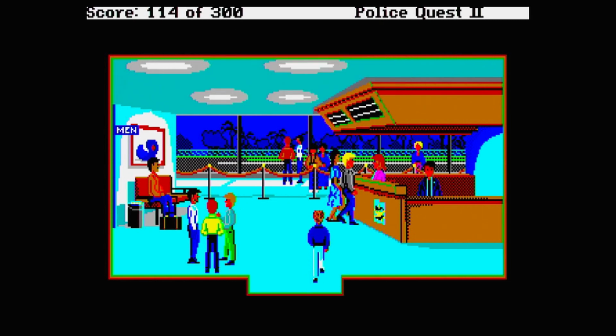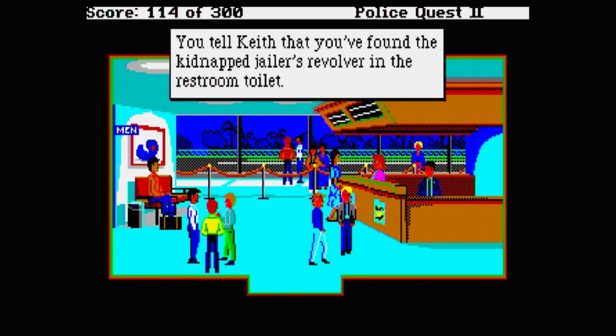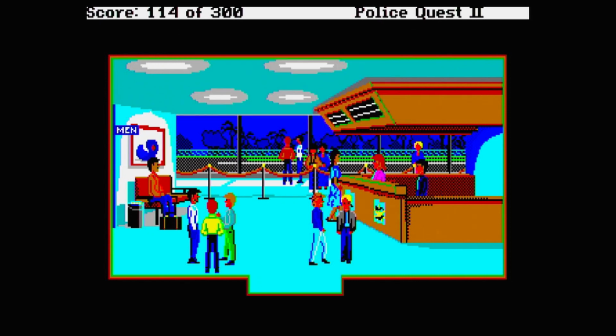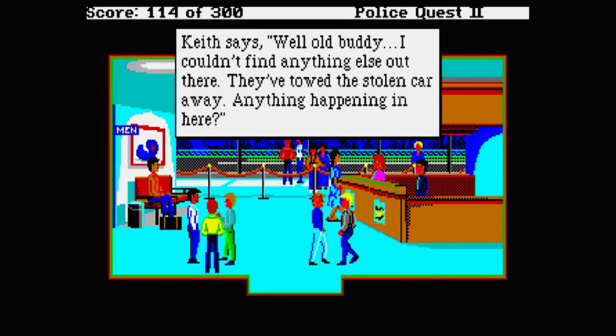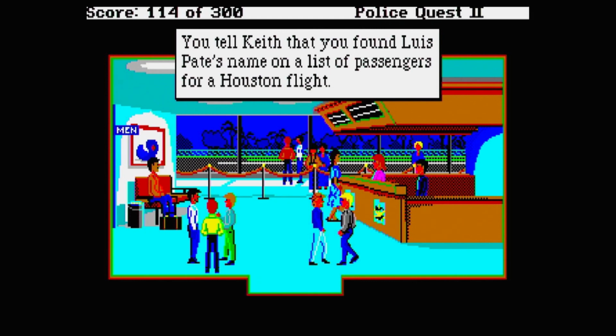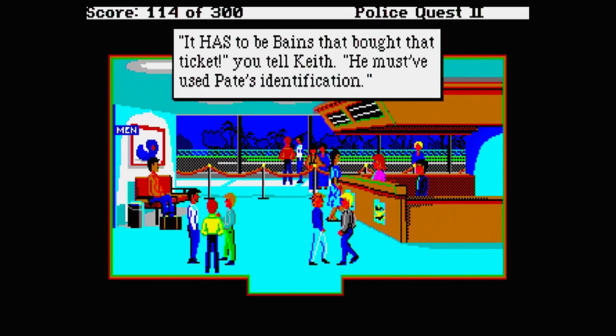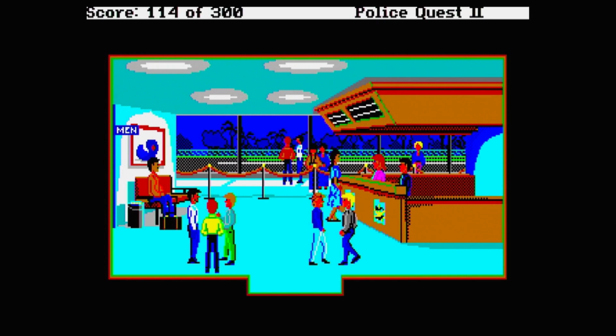Here comes Keith. You tell Keith you found the kidnapped jailer's revolver in the restroom toilet. Keith congratulates you on your find and suggests you take it back to the station and book it as evidence. Keith says, "Well, old buddy, I couldn't find anything else out there. They've towed the stolen car away. Anything happening in here?" You tell Keith you found Lewis Pate's name on a list of passengers for a Houston flight. It has to be Baines that bought that ticket, you tell Keith. He must have used Pate's identification.